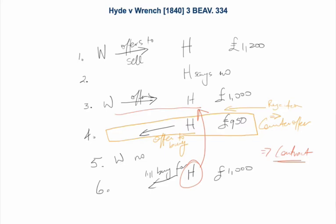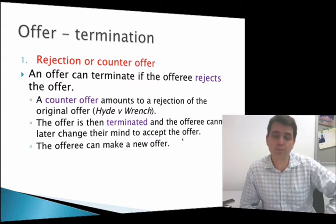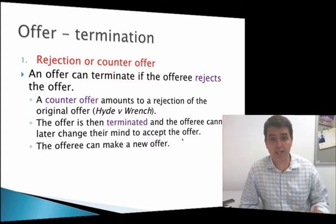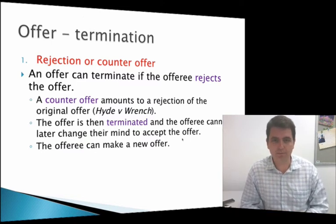And at this point, Wrench says no, and this is not a valid acceptance because there's no offer on the table anymore. That offer has been rejected. And so what we can clearly see here is that a counteroffer is actually a rejection. So that's the kind of difficult situation you can be in sometimes around contract when there's argy-bargy around negotiations. At what point is the contract actually in place?